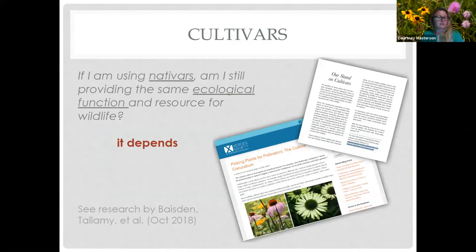I get this question about cultivars a lot. I'm going to be quick here so that we have time for questions, but my hard, fast rule is unless you absolutely must use a cultivar because you're in love with it, or it was grandma's plant or mom's plant or dad's plant, and you have a special relationship with it, it is always the right choice to use the native species. When it comes to a cultivar, unless that particular cultivar has been researched and found to provide similar resources to wildlife as its native counterpart, I wouldn't use it. It's too complicated to know for sure if wildlife are using it the same way that they would the native type. And while they're pretty to us, there's no reason ecologically to use a cultivar.